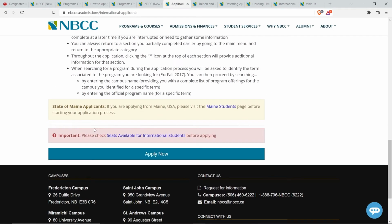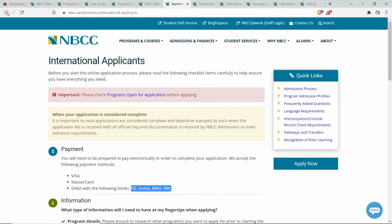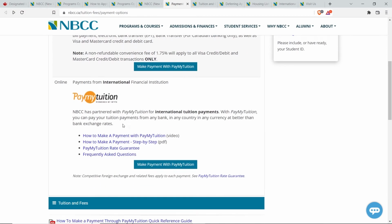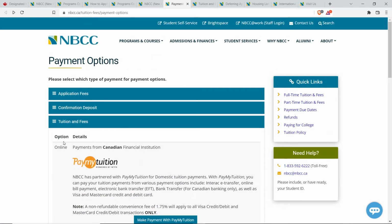And everything you need on how to pay your fees, your application fee, your confirmation deposit, pay my tuition as well, and your tuition and fees. So I used pay my tuition for my fees when I was not in Canada. So I paid the first half of my fees in Ghana. So I used pay my tuition. And then the second half, I just did a bank transfer because I was in Canada.